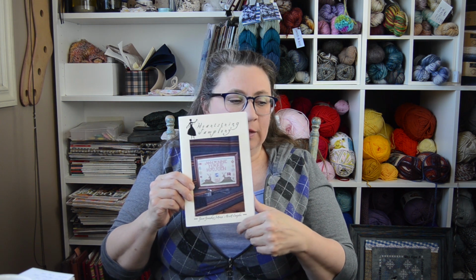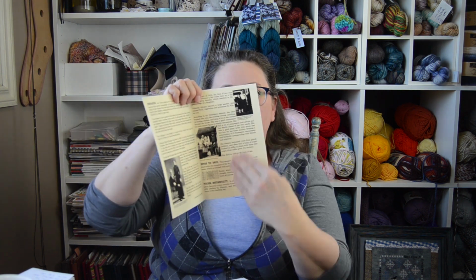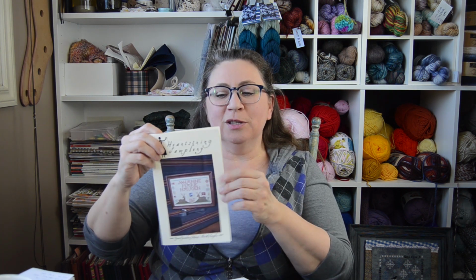But this chart showed up in the 1884 Stitchery. I don't know how well you're going to be able to see it. I will take a picture and we will insert it here. And it's actually called Great Grandma Johanne's Birth Sampler. And it is done by Heartstring Samplery. And there's lots of information about this lady. What made this a breathtaking moment of sorts is the name on it. It's Johanne Marie Hogan, spelt our way.